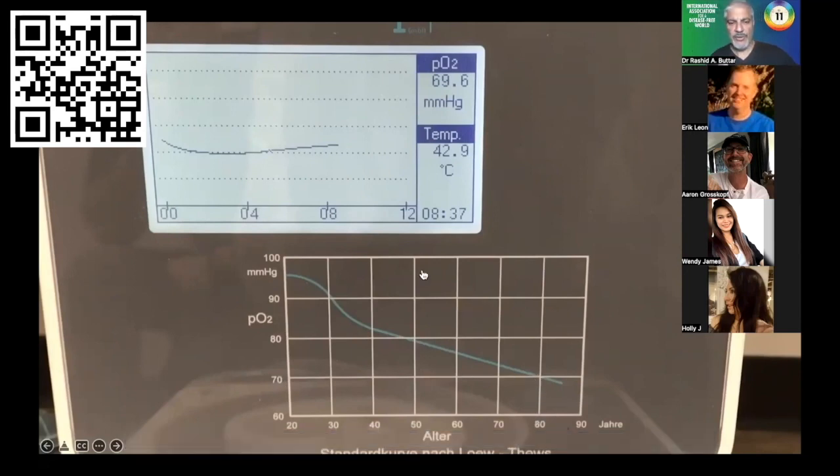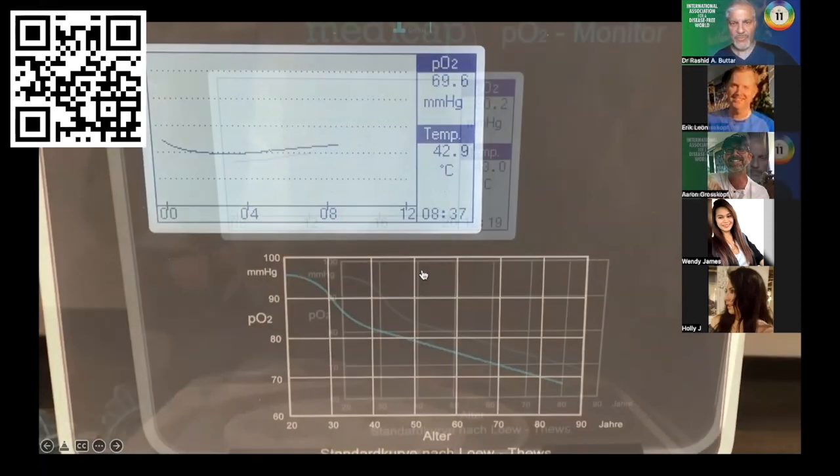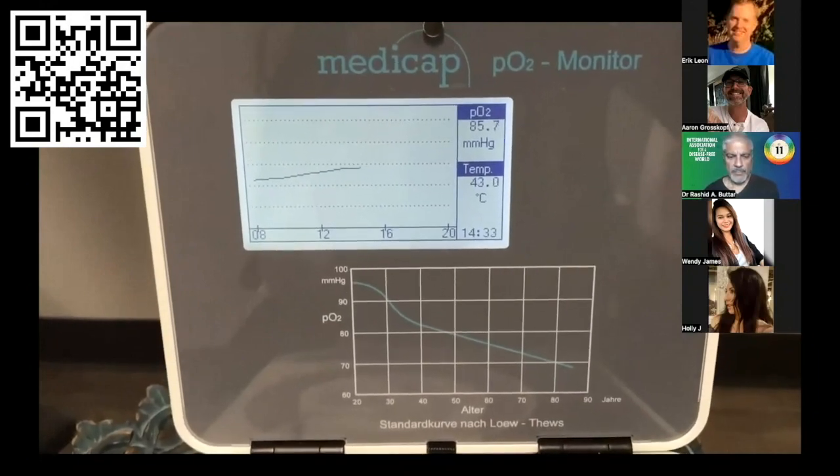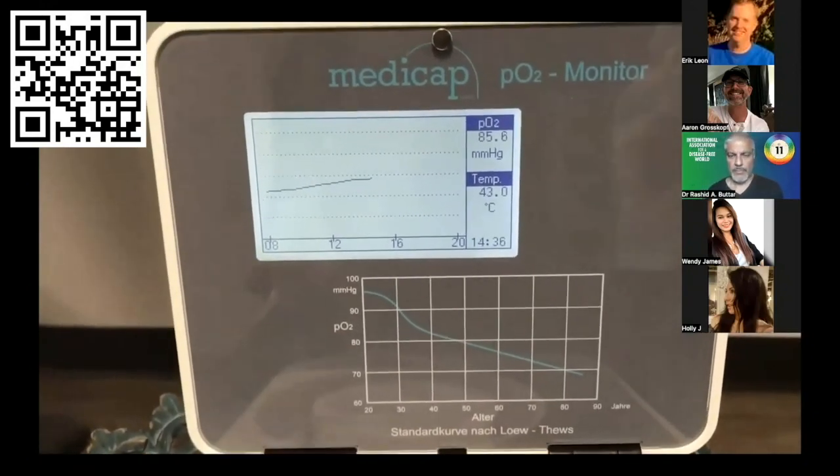How many people truly understand what we're seeing, the implications of this? How many people are beyond excited at this point that you've just witnessed, in about 4 minutes, the increase of partial pressure of oxygen in tissue in an individual? And at 85.4, you are the biological age of a 34-year-old. Pretty impressive, huh? All you have to do is drink some water.